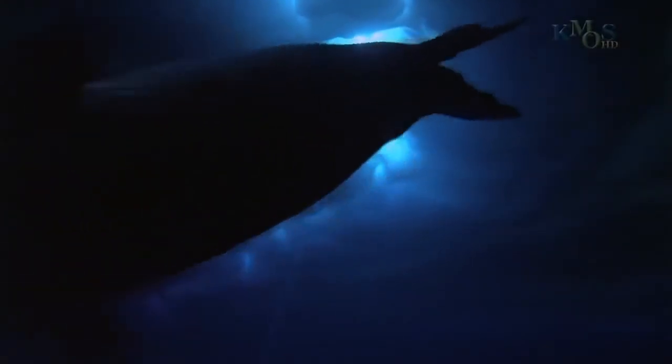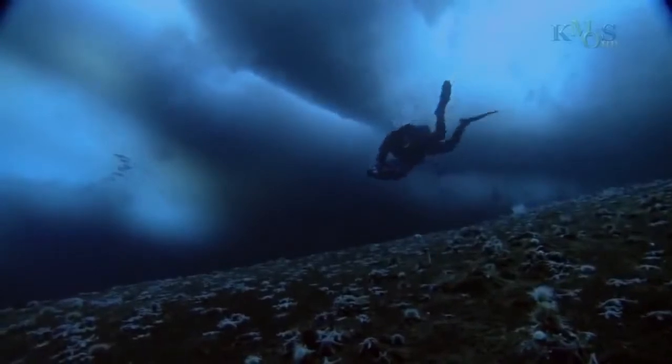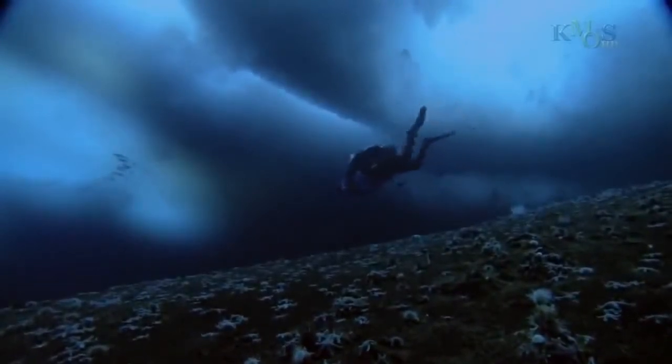Seals can dive as deep as 2,000 feet. They have been known to stay underwater for over an hour. But they don't get decompression sickness, the bends, which is a major hazard for divers. To prevent the bends, divers must be careful when ascending so nitrogen doesn't fizz out of their blood like bubbles in a soft drink.